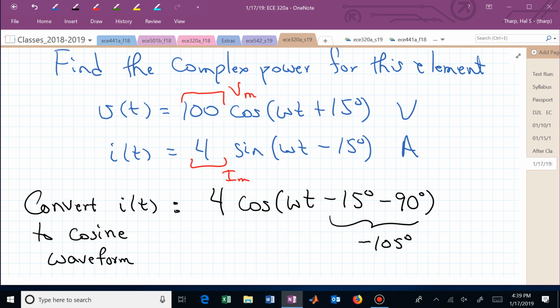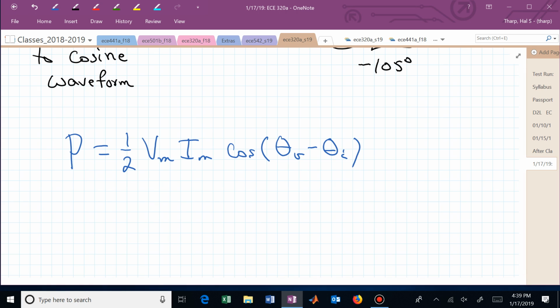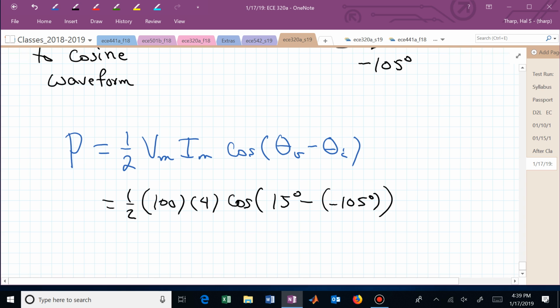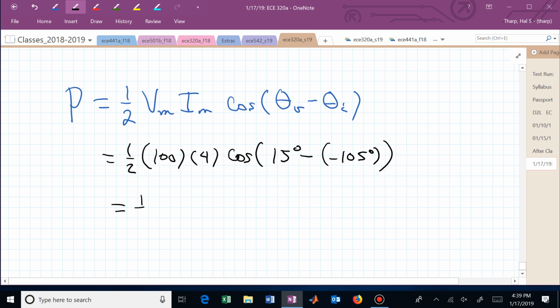I would label it. I would say, he's assuming that's VM. He's assuming that's IM. I would label it. Now we have this as 1/2. Vmax was something, 100. Imax was 4. Cosine of 15 degrees minus a minus 105. So that now we have 1/2 times 100 times 4 times cosine of 120 degrees.